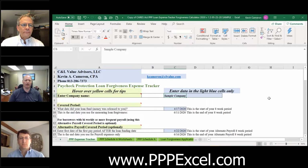What do I count? And even as of Friday night, we are still getting some guidance that leaves probably more questions than answers, but we feel like we're at the point now where we have got to start getting this data into the spreadsheet and get the application process going, because we're probably a week to 2 weeks away from the first borrower needing to turn into their lender the forgiveness application.